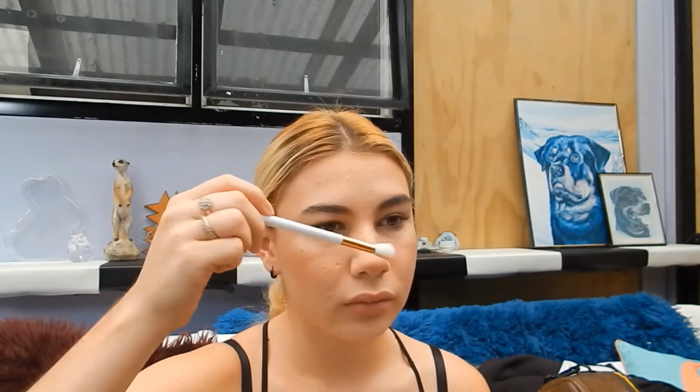Then I like to apply it just above the eyebrows over here and down the nose. Then on the tip of the nose. We all love that shiny curly nose. And on the tip of the lip. Pretty much highlight everything really because I just love highlight. Who doesn't love a good shiny nose? And then on the bottom of the chin here.